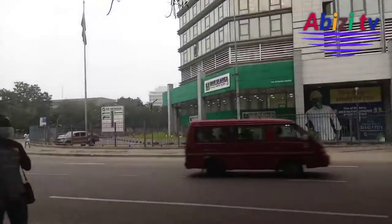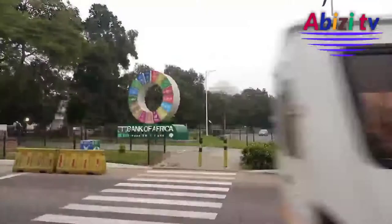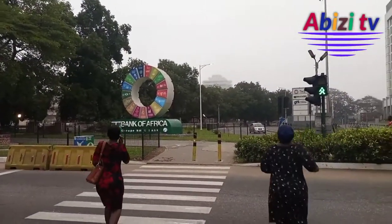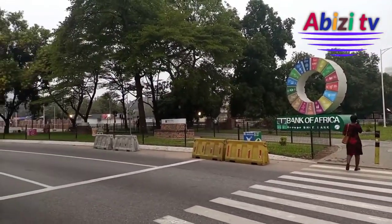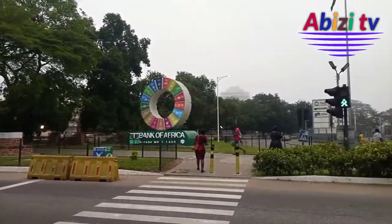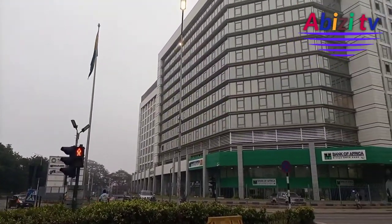When you use this zebra crossing and you go straight, you go to ministries, and also Accra Metropolitan Assembly and also Tema Station, all inside Accra Central.